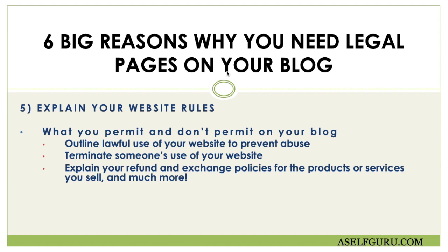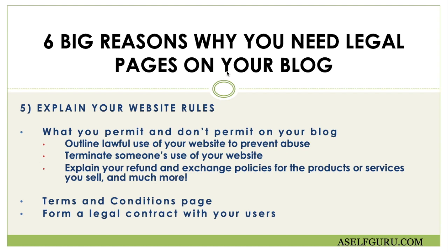So what you permit and don't permit on your blog includes things like your lawful use of your website to prevent abuse, your right to terminate someone's use of your website, explaining your refund and exchange policies for the products or services you sell, and many more things, such as setting the right age to comply with the children's privacy laws. And typically this kind of information is included in your terms and conditions page because they form a legal contract with the users of your website that you can later enforce in court if there's a legal dispute.